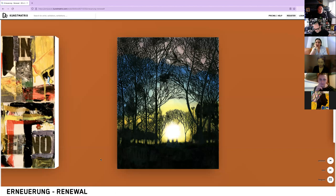Actually, the one I wanted to feature for this, I'm still working on it, it's not finished yet, but I think this can go with the rest of the works. It's a sunset, but it can also be a sunrise. So it can also symbolize a beginning of something and a renewal. It's an oil painting, oils on paper.